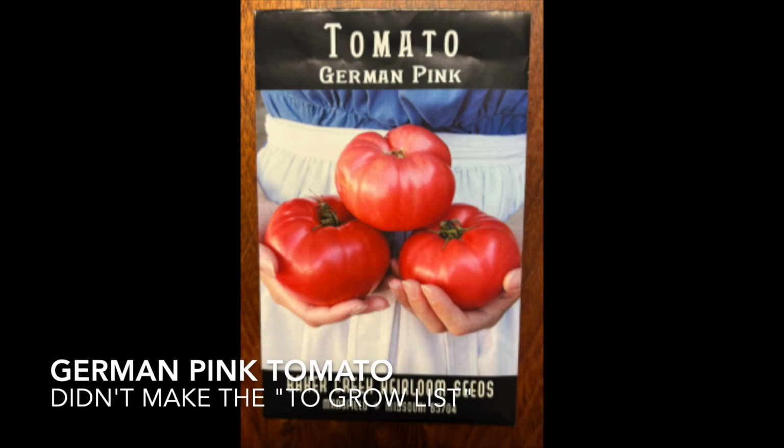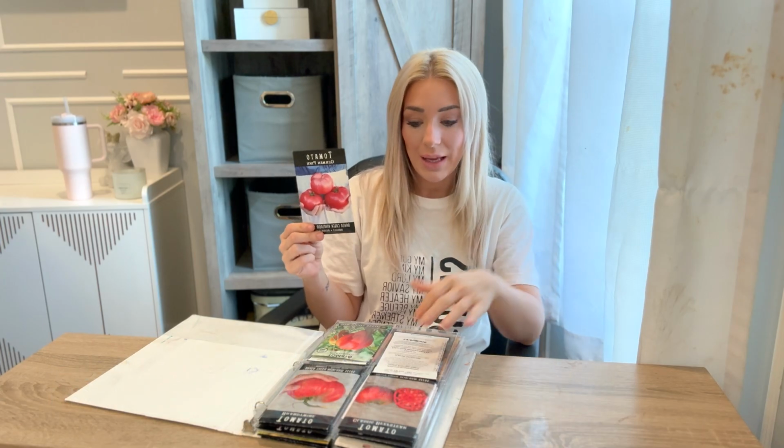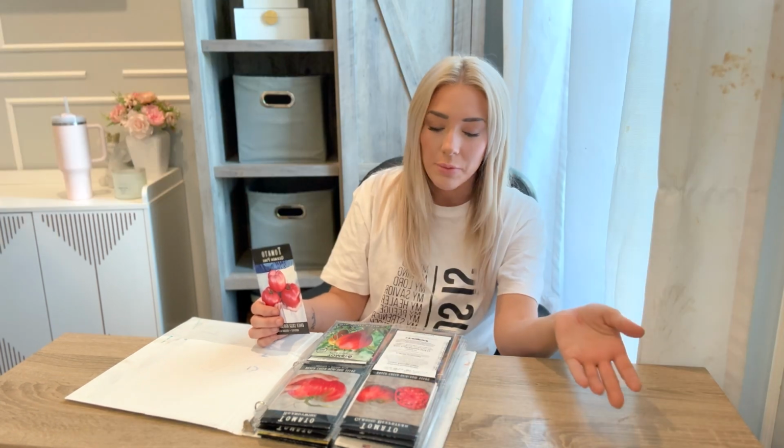German pinks. German pinks are a tomato that we grew last year for the first time. It's again another variety of big beefsteak type tomato. It's on the pinker color side of things. It didn't produce very well. The plants were lovely. They were very, very green, to the point that since they weren't producing, I was questioning the nitrogen in the soil, but the plants right next to them were growing much more fruit, so I know it's not the soil. They just weren't heavy producers.